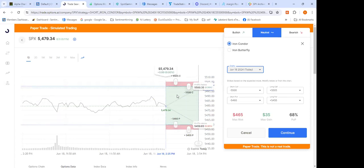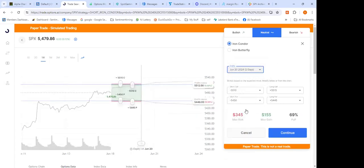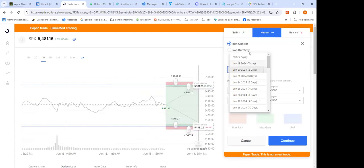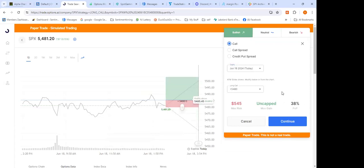And if it stays within this bracket, then you make $35. So the better way to do it is you can go into the 20th, because you're going to get more premium on it. And you can see 155. So if you put in 3450, you can make 1700, 74%. But again, you're putting in your stops, so it's a break even if you lose. This is something I like to do towards the end of the day, to get an idea of what the options people are pricing in.